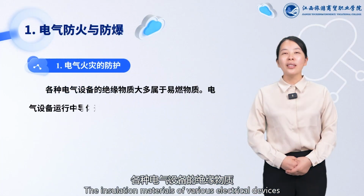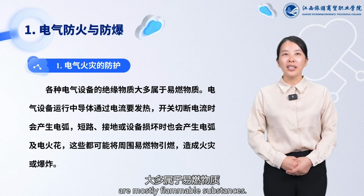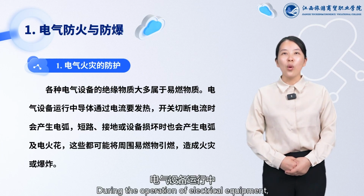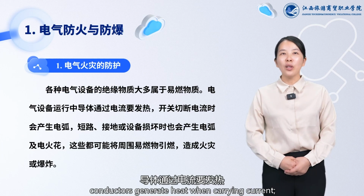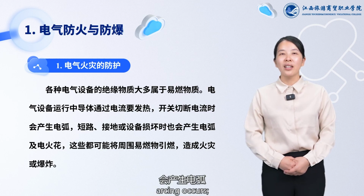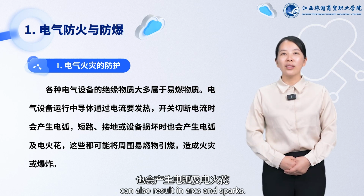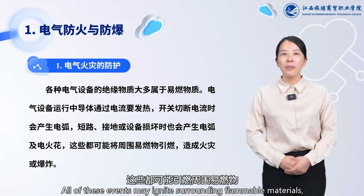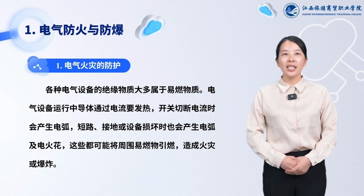The insulation materials of various electrical devices are mostly flammable substances. During the operation of electrical equipment, conductors generate heat when carrying current. When a switch interrupts the current, arcing occurs, and short circuits, grounding faults, or equipment damage can also result in arcs and sparks. All of these events may ignite surrounding flammable materials, leading to fires or explosions.